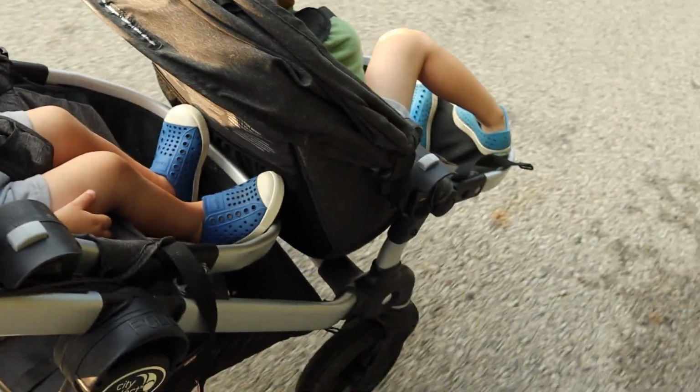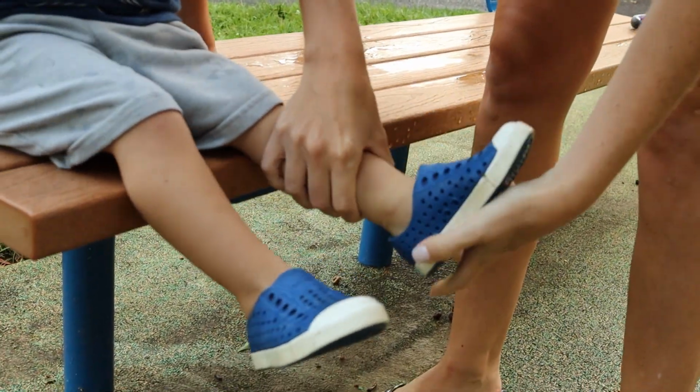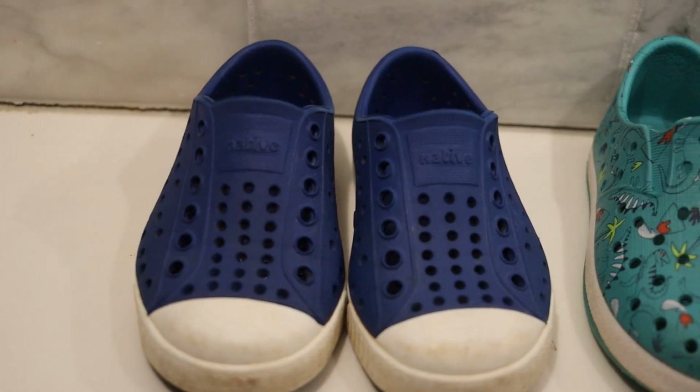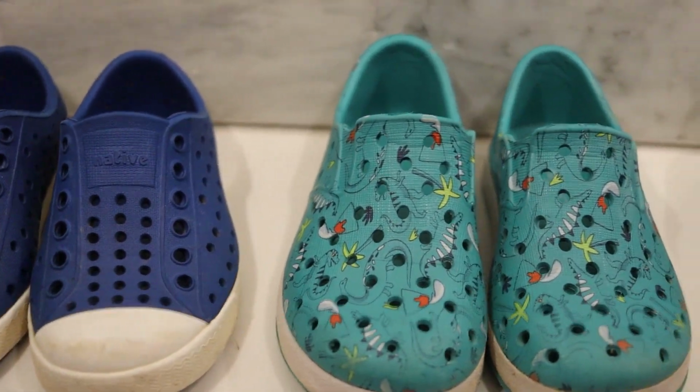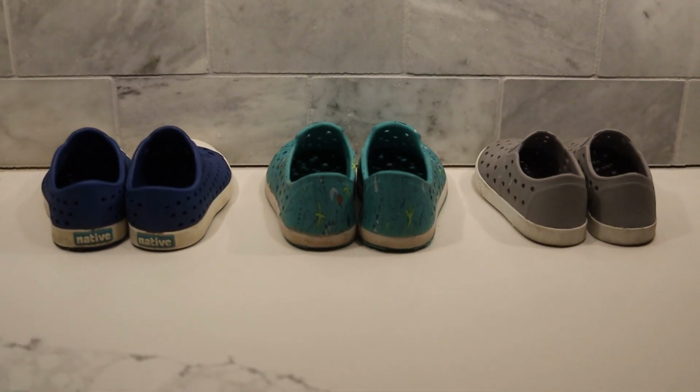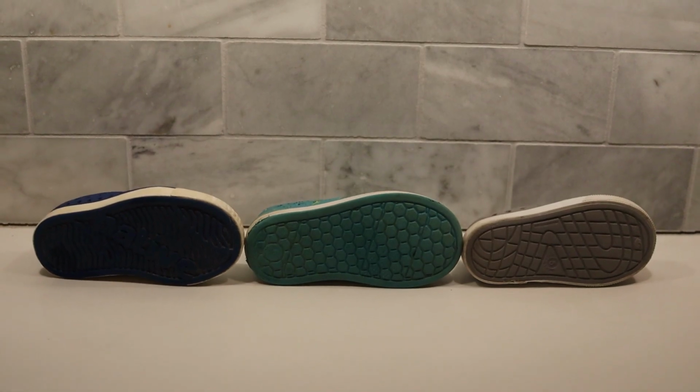Our kids grow. They grow fast. Shoes are going to be replaced. Whatever you're going to buy is most likely for that summer and that summer only. For the price of Natives, I can't really justify the added cost. Our kids are just going to grow out of them by the time the next summer comes around. Or in my case, you're going to go through two pairs in one summer. Whether you pick up Cat and Jacks or Old Navies, I don't really think you can go wrong.